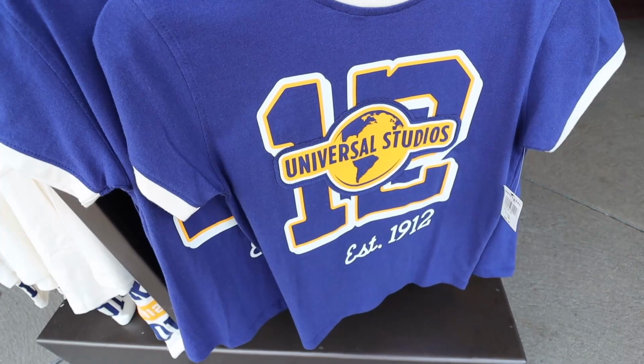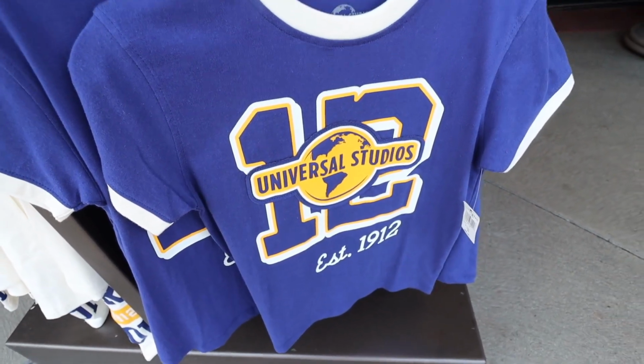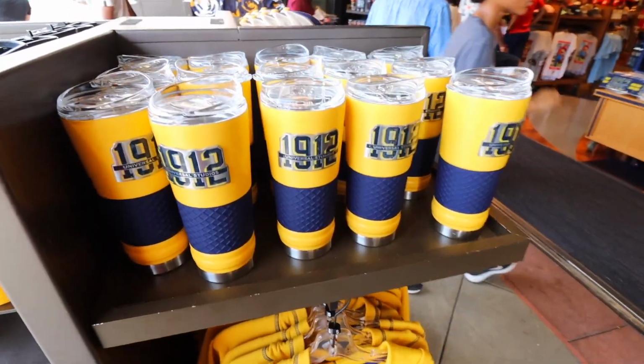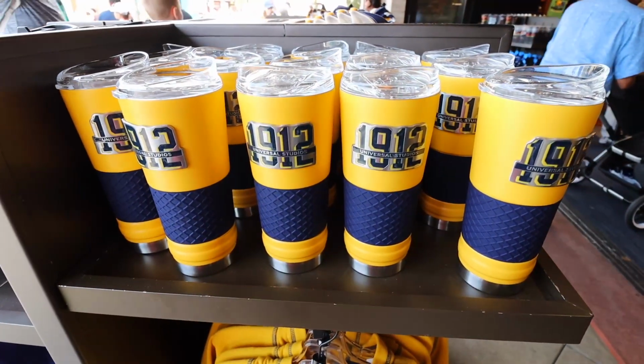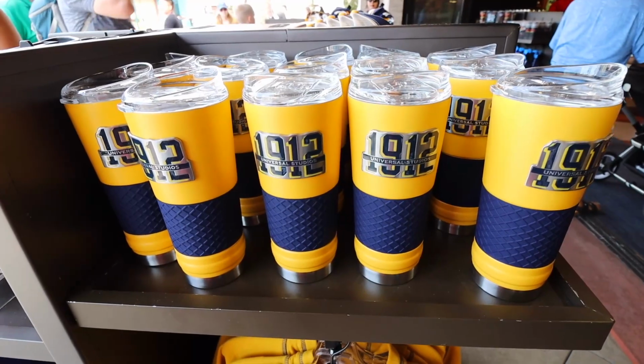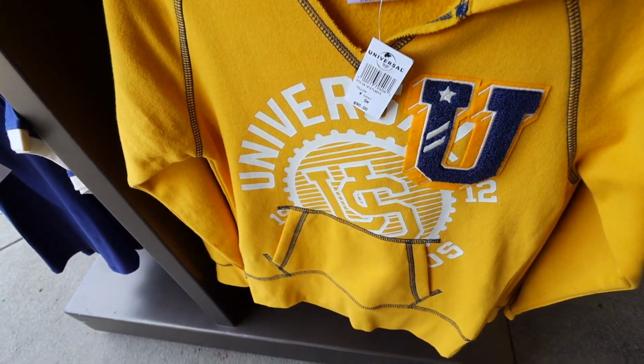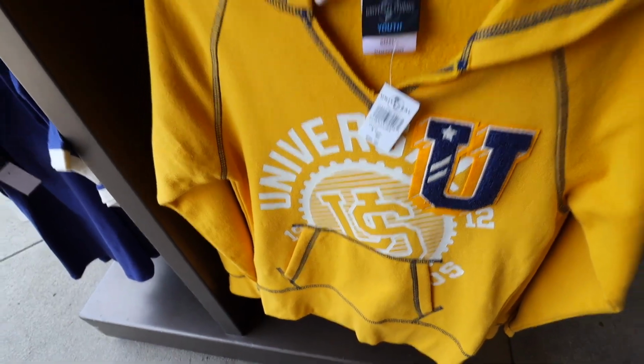They've gone through a lot of rebranding, which is interesting because Universal's always kind of fluctuated as far as what their branding looks like. But they've gone now with this blue and yellow, which is definitely more Minion colored. So I don't know if that was the purpose behind it, but I do like it. I think it looks good.